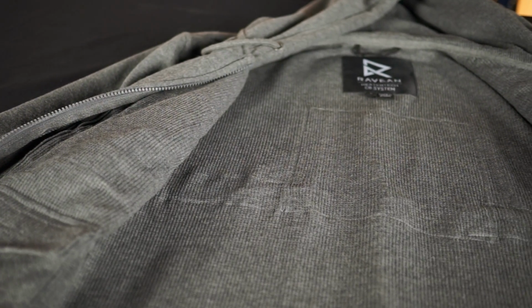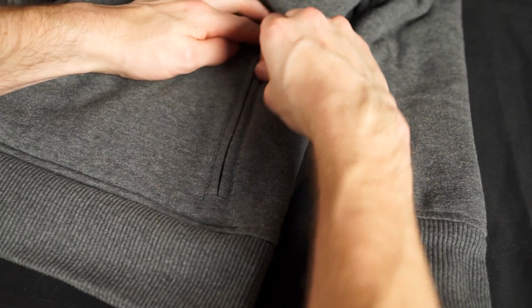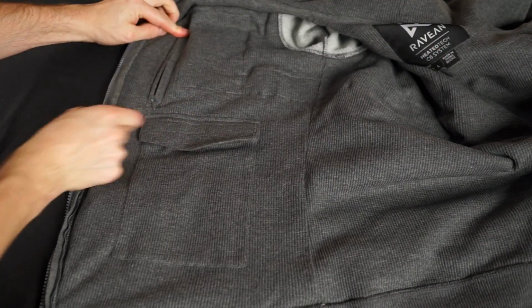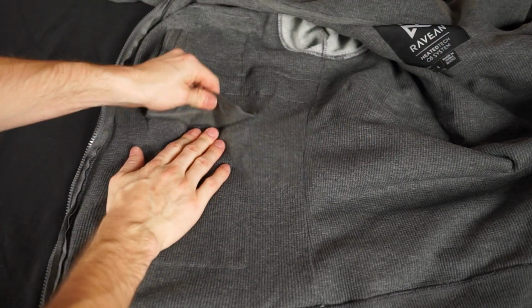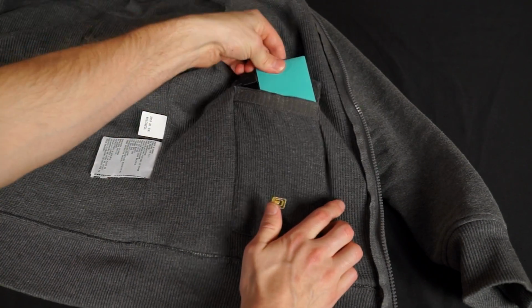It's very comfortable with some textured ribbing inside and a smooth, soft outside, made of 60% cotton, 40% polyester, and 20% magic. I don't know why I put that in there. There are 2 zippered exterior pockets and 3 interior pockets, 1 zippered and 1 Velcro on the right side, and 1 Velcro on the left side, which is where you stash the battery pack that powers the heating system.